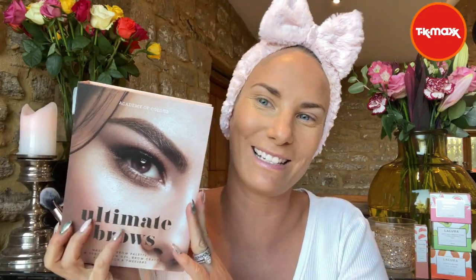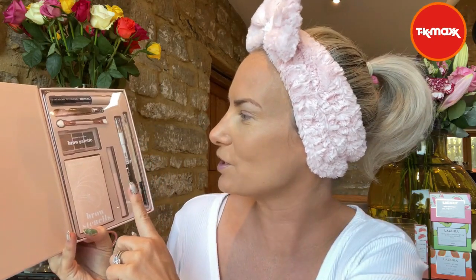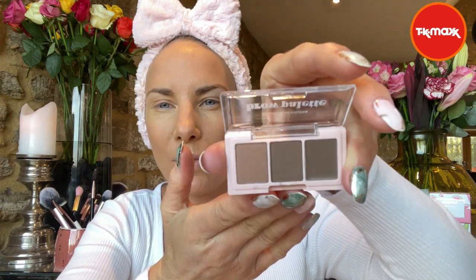Really, really hope that this is going to be a good little kit. I got this for Christmas, and I know it's in TK Maxx now. What I'm going to do is go in probably with the brow palette and then finish it off with the brow gel. So let's get this open. I'm just going to have a quick look at this mascara. Make sure it's not brow mascara, because if it is, that could work. Well, no, that is definitely not brow mascara. So this is their little brow palette.